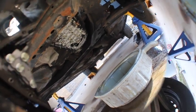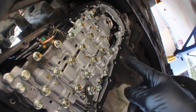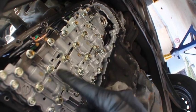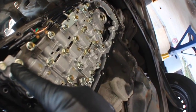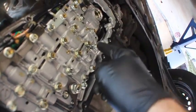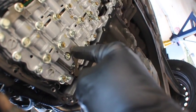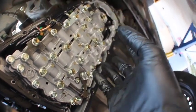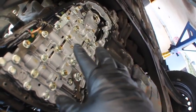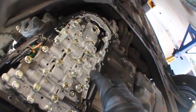Okay, so I'm getting ready to take the valve body here off the transmission. In order to do that, I'm going to have to take all these bolts out, all of them, so this can drop, and the step motor on this one is on top, it's right here. So I have to flip this carefully, and you've got to be really clean. You've got to make sure you don't get it dirty or stuff like that.